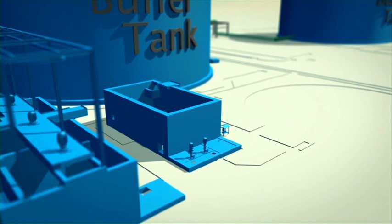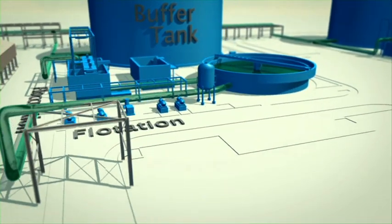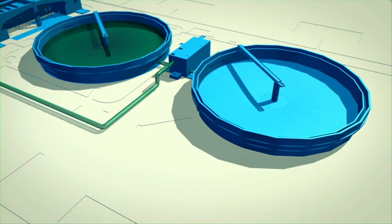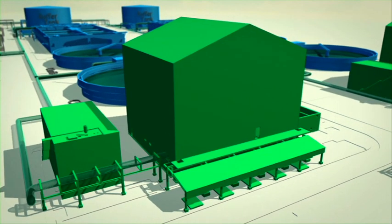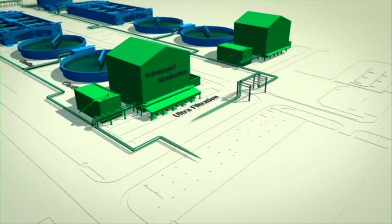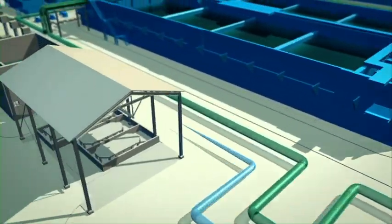During the next stage, called flocculation flotation, air is passed through the water to remove suspended solids and organic contents. From here, the water enters a biotreater, where biological treatment is used to remove organic compounds. Two clarifiers perform a final decantation treatment before the water undergoes ultrafiltration. Ultrafiltration uses submerged membranes to remove any solids still suspended in the water. Dissolved solids are removed through reverse osmosis membranes, and clean, pure, almost drinkable water is sent back to the GTL complex for use in boilers, cooling towers and other applications.